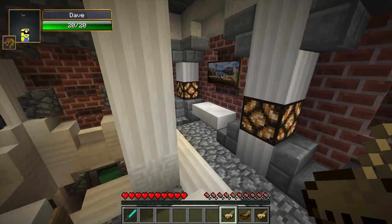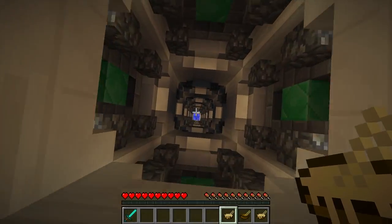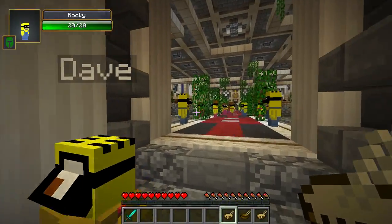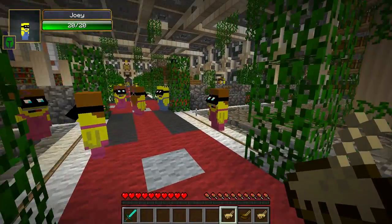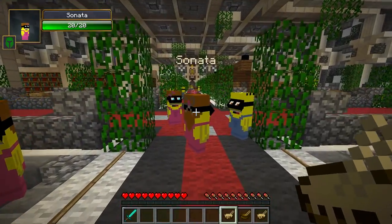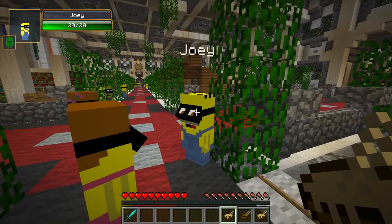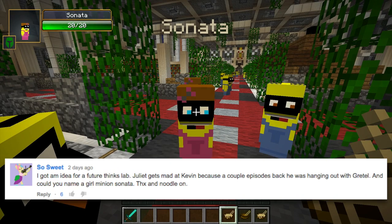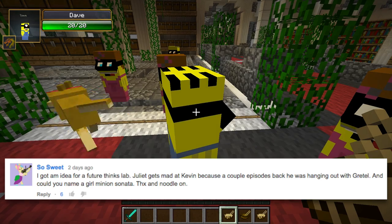All right, before we go, on the way, we should check out the newest minion in Think's Lab. And it is a girl. Oh, there she is, right there in the middle. It's Sonata talking to Joey. And you guys can see the lucky commenter's comment on screen right now. I know, you don't get enough camera time, do you, Dave?